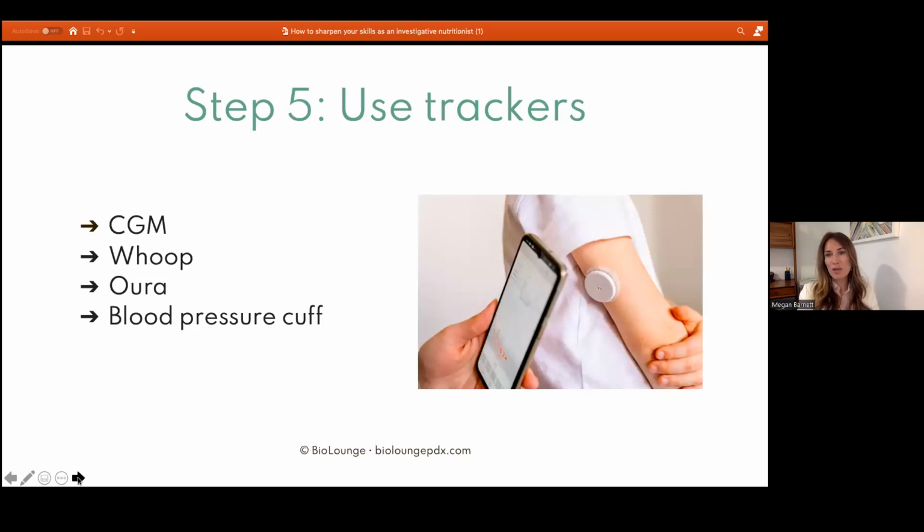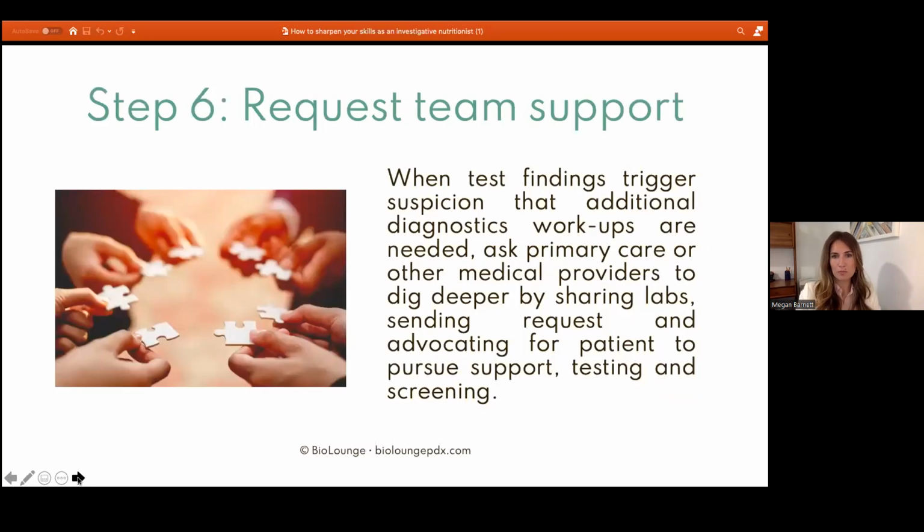So it's great when I have a person that I send out for labs. It's going to take 2 to 3, maybe 4 weeks to get those back. In the meantime, they're using a CGM, or in the meantime, they're tracking their sleep or their heart rate variability on their Whoop or a ring. Sometimes it's blood pressure, because when they come back for their follow-up, then we have a pool of data on top of lab results to review. Okay.